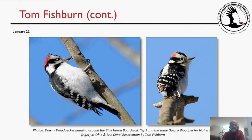Michelle, can you direct a pointer to the tail on the left? You're able to, yeah, and up a little higher where those two dots are. Right here. Right there. One of the ways you can tell a difference between the downy woodpecker versus a hairy woodpecker would not have those two dots. They're actually part of a band on the lower part of the tail. And this is pretty obvious.